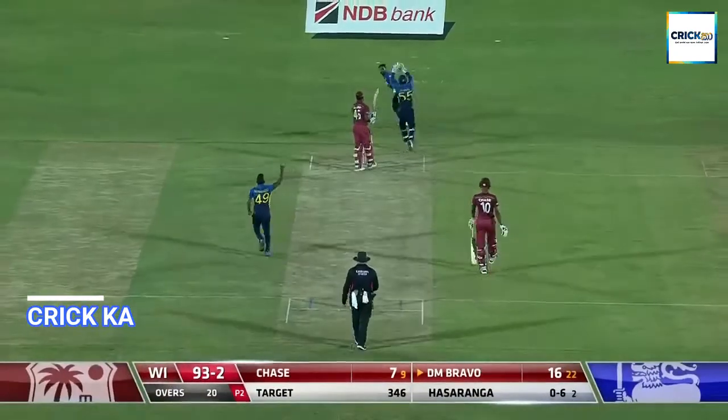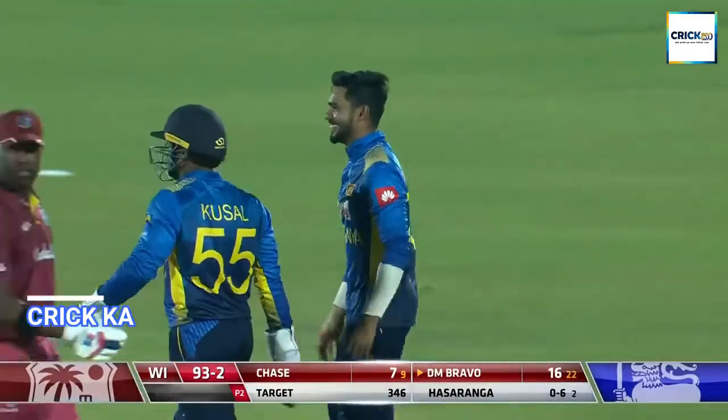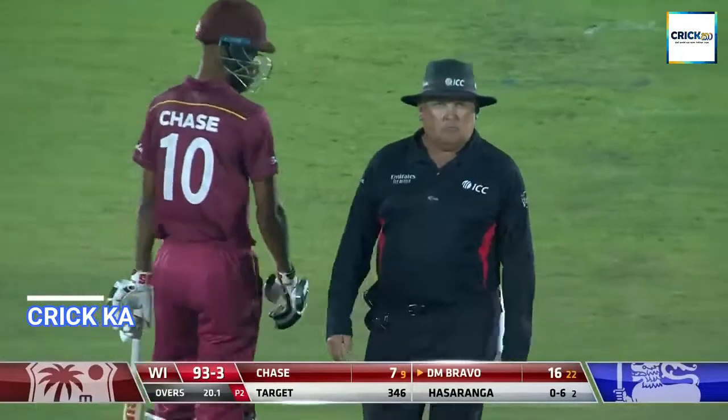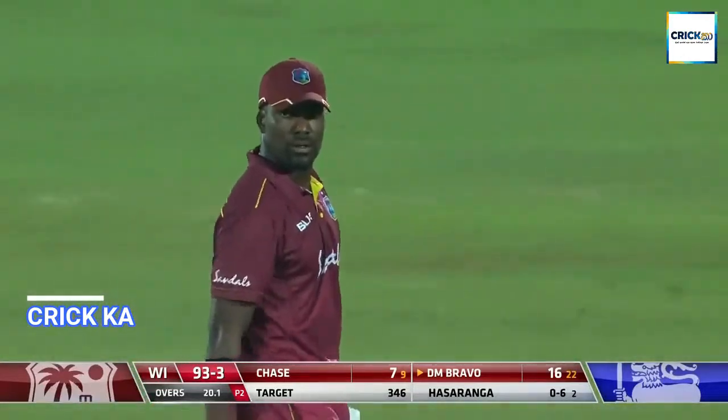Oh, taken at slip. And Wanindu Hasaranga has struck. Bravo looking to play through mid-wicket. I suspect whether that was to the wrong end.